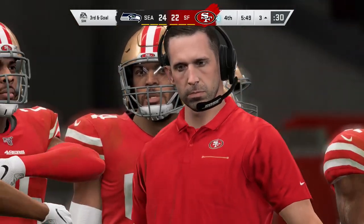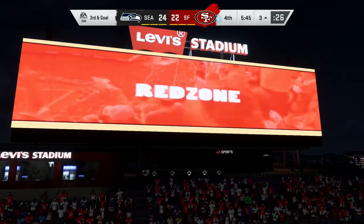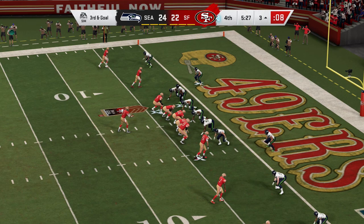That run didn't get very far, and I think when you're looking at his dimensions, he's a little bit on the smaller side. He's counting on the big guys up front to escort him in, and they couldn't create any kind of space for him, could they? Yeah, didn't get the push they needed.